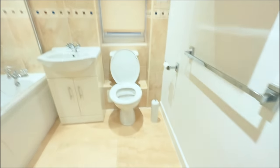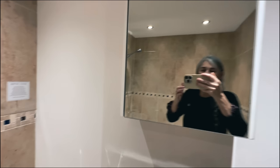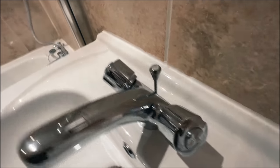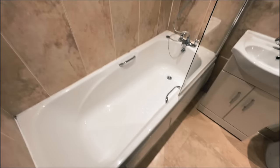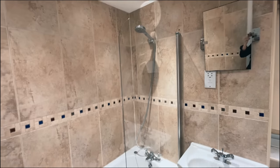And then I'll do the bathroom. Oof, the bathroom is looking shipshape. Not me, because I'm not looking shipshape, I'll tell you. And sink. And James wants me to just do the bath. So that's the overall of the bath with the shower screen. Looking very nice.